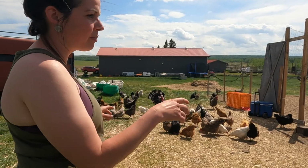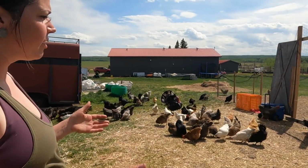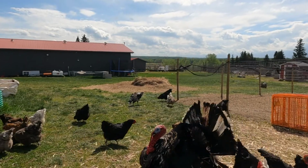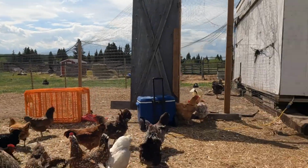These are some of our main laying flock. We raise a huge variety of birds, all different breeds, so they lay all different colored eggs. We call it a barnyard mix because we're not really sure what breeds they are at this point, because we hatch all of our own.